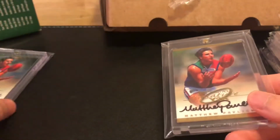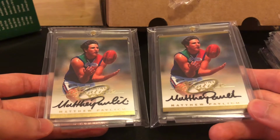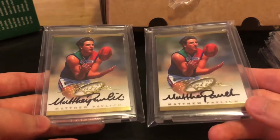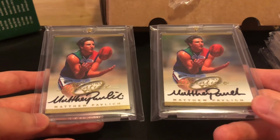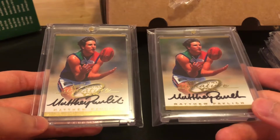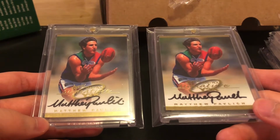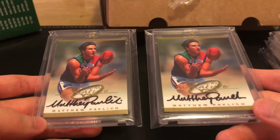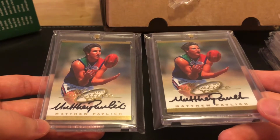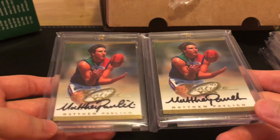And the last two of the one-touched cards are these two Matthew Pavlich draft pick signatures. I think I've said draft pick signature 1,000 times in this video already. But yeah, these are once again classic cards of a top player. I've gone through them in a recent video, so I recommend checking that one out. I paid on average $110, I think, for the two of them, or $110 each, that is. And they're probably worth around that now. If I try to flip them right now, I'd probably actually get a bit less than that, maybe $80 to $100. But I didn't buy them to flip. I bought them to hold for a long time.